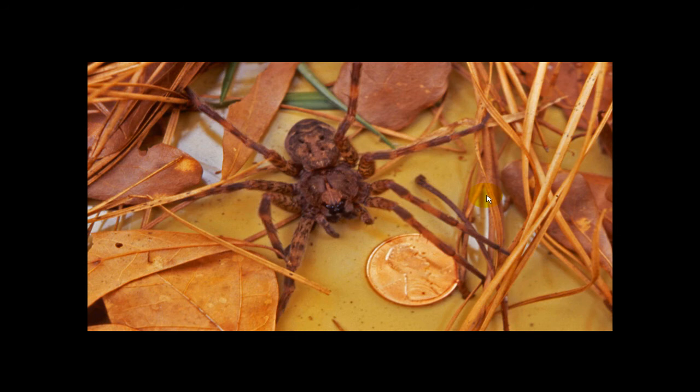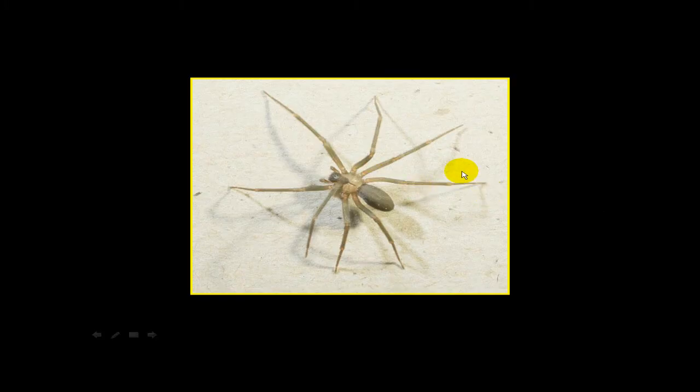This is way too big a spider for a brown recluse. And actually, we don't have a brown recluse spider in our area in North Carolina. So this is a wolf spider, and this will give you a spider bite. There's not anything serious like a brown recluse. You need to know that.